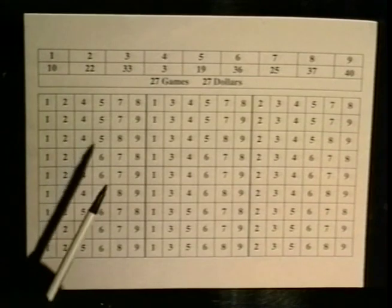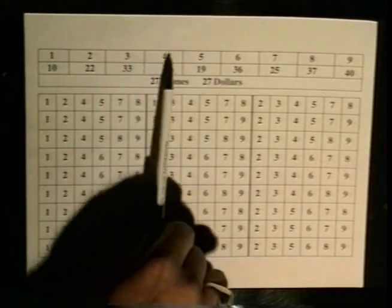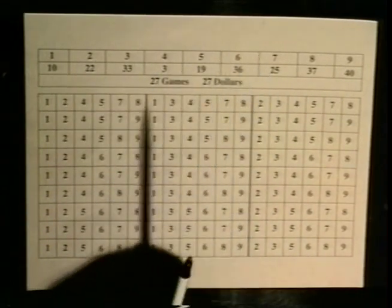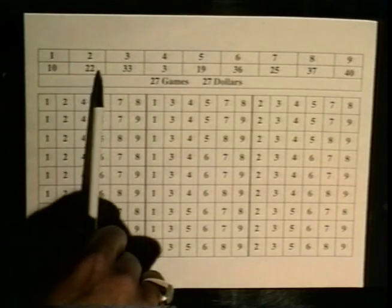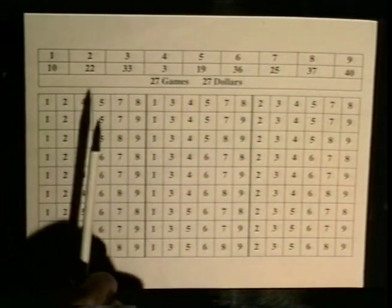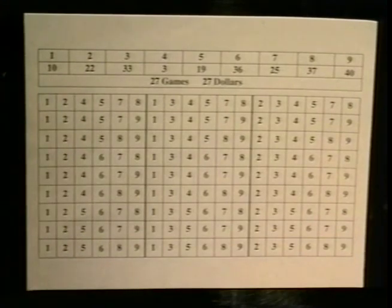Remember once again, when you're looking at the chart, that the numbers at the top are your control numbers, 1 through 9. The numbers on the bottom are the numbers that you have picked. It's not important what order you put them down, any way you want. And when you're filling out your chart, remember, number 1 will always be 10.